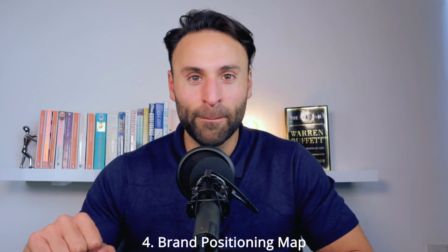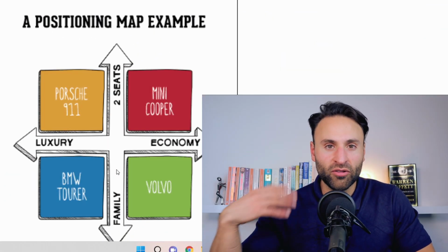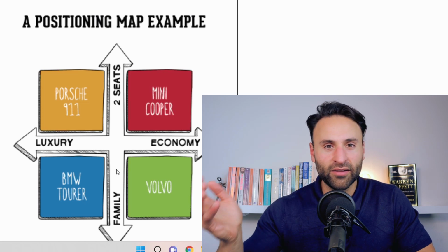Okay, on to model number 4, and this is the brand positioning map. Now, hopping in right here, this really helps to think about your brand in terms of its products and features and where it fits in the market.